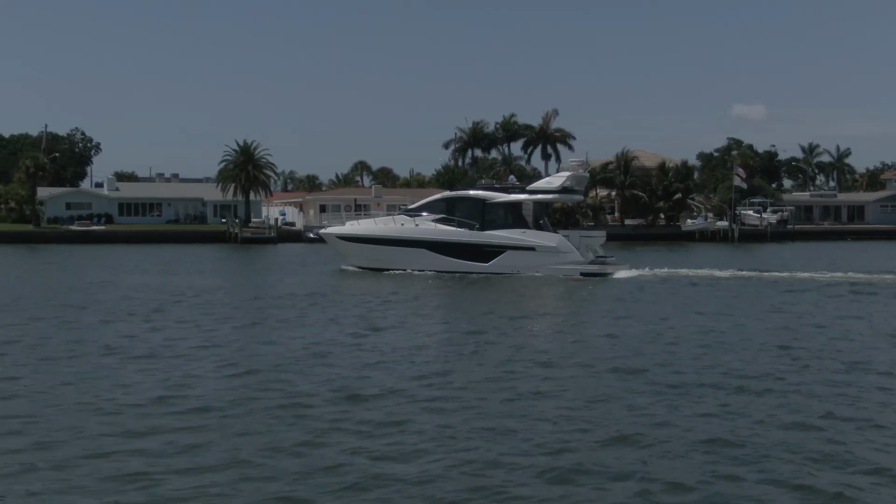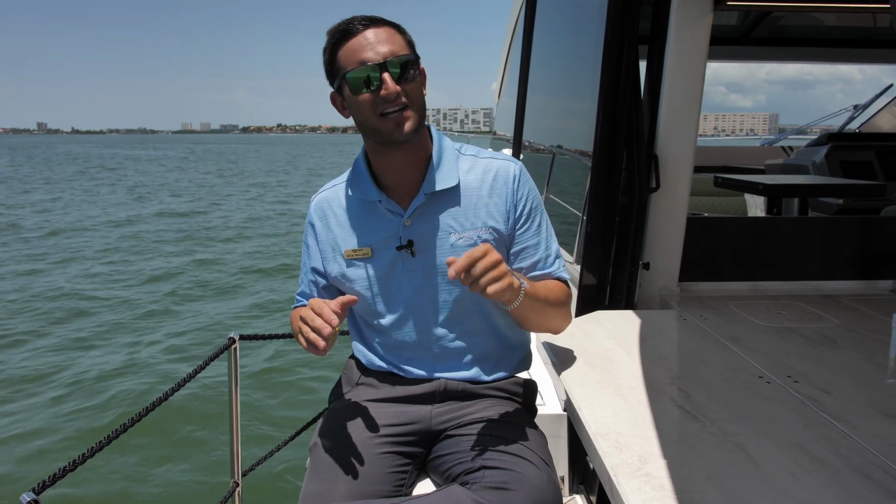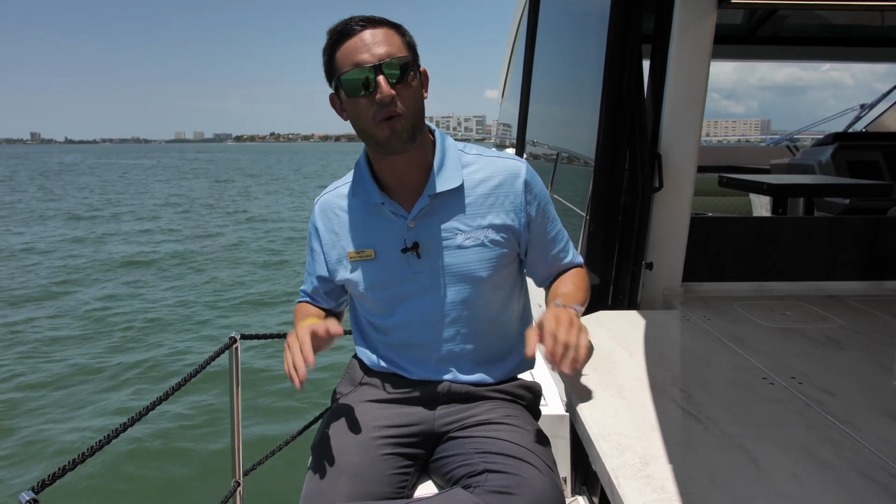Today I am on an all-new Galeon 470 Sky. You've heard me call this boat a few things, like the Polish Princess in the past, made in Poland. However, I'm going to rename it the Modern Marvel, because there are countless features on this boat that set Galeon, and especially the 470 Sky, apart from all the rest. So join me for a walkthrough.